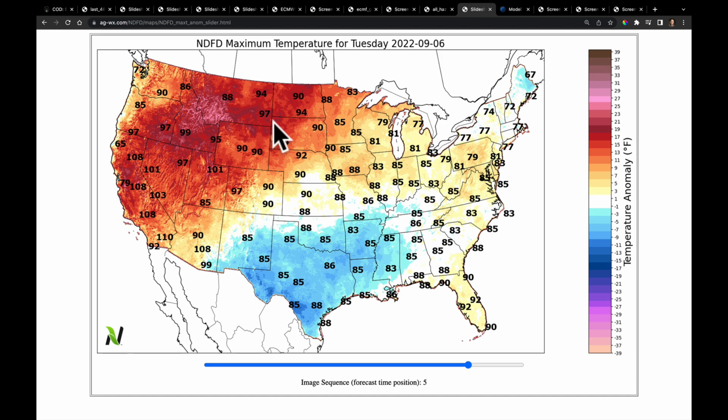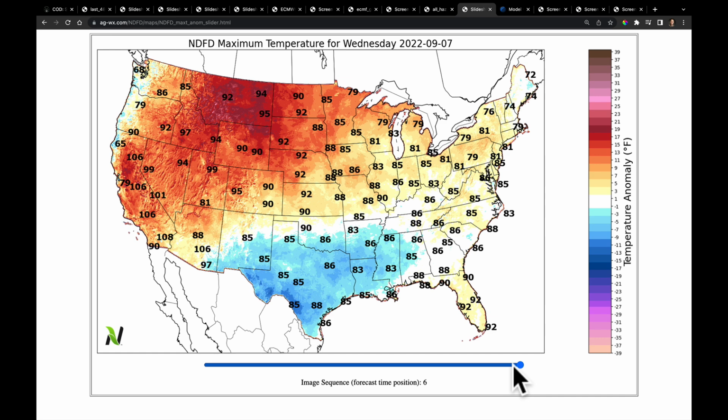So a lot of uncertainty still here in the models as we play forward through our next week in terms of temperatures and precipitation. This could be very different in this area if that cloud cover sets up with the heavier rainfall that the European model is kind of looking at here.